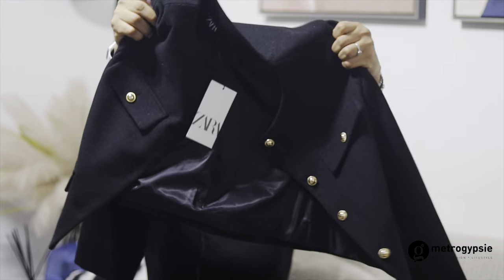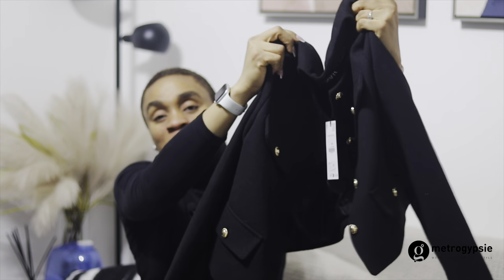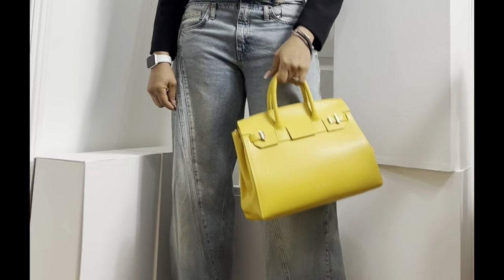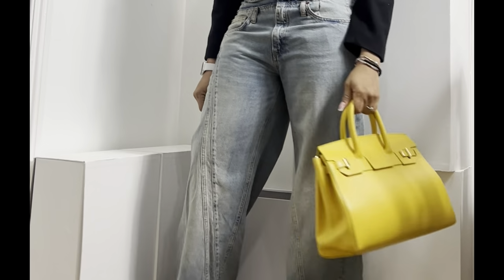So this is how it looks. It has the military style buttons, and I'm going to be wearing this with jeans. The jeans are also from Zara, so I'll be showing you that immediately. Very loose fit jeans with low cut. I think this is for tall girls. If you're short, you have to really trim this because it's really long on me. And then you just wear with pointed flats.